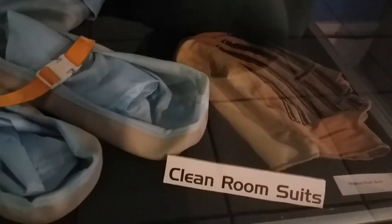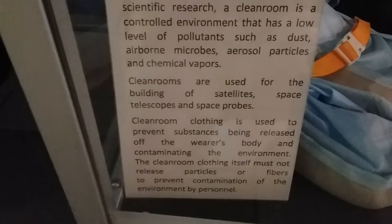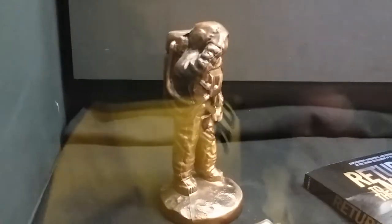There's some more memorabilia. There's a watch. And I'll show you a close-up of these green clean room suits right here. There's the shoes, there's the hats. Man on the moon.